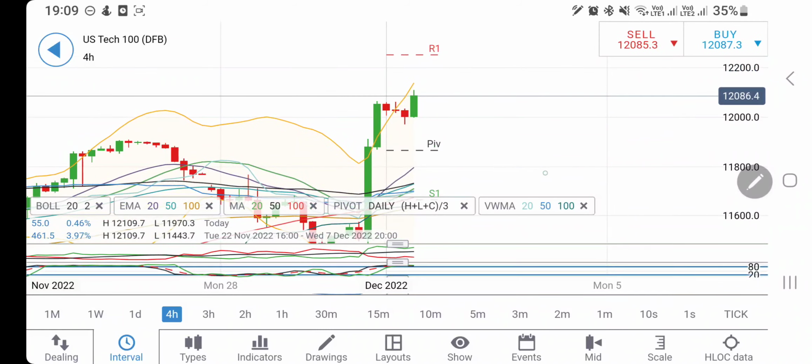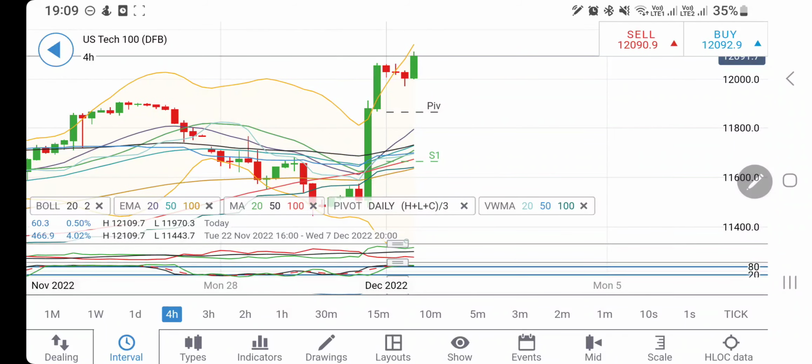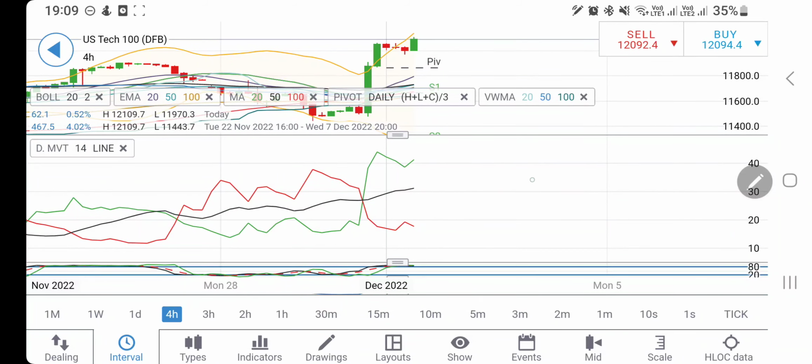Likewise, on the 4-hour charts, a couple of green candles, retracement, another green candle. So here you should be cautious because this is the third green candle and a smaller green candle. The next candle, when it comes, may try to pull it further down, which may in fact take it towards 11,970 if it breaks. I will look forward to 11,920, 11,840, and below that 11,800 levels can be expected if it continues on the downside.